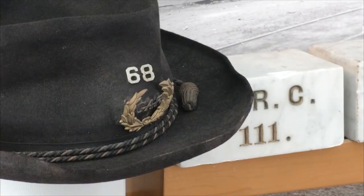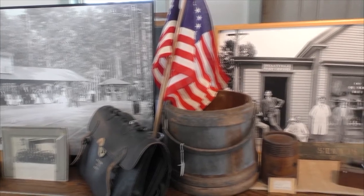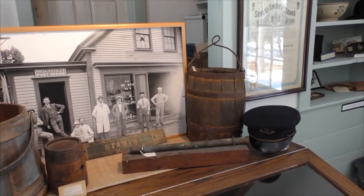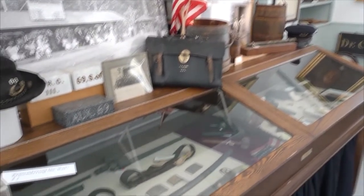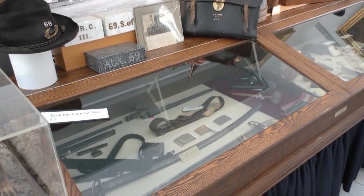The last collection that we're going to feature is something that is quite extensive and quite amazing, and this is our Remembering the Wars cabinet. We have some Revolutionary War artifacts, and we have several Civil War artifacts, including these swords, which are quite amazing.